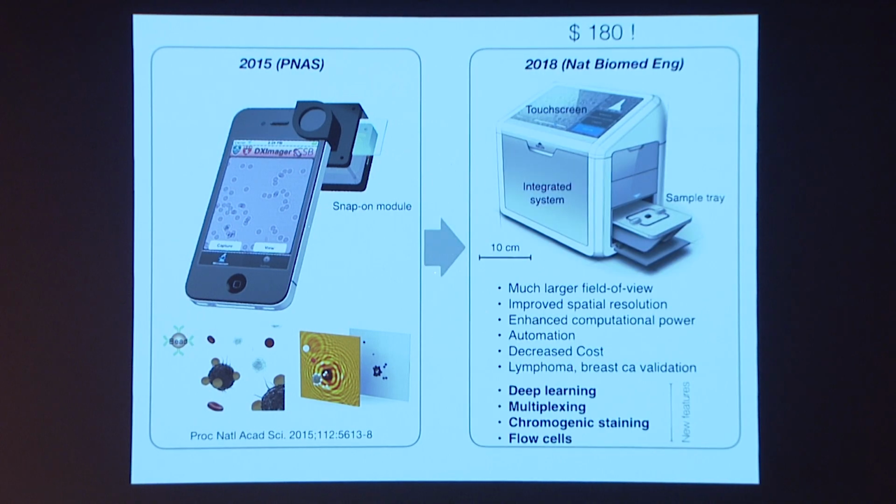So we decided to build our own box, basically, that still has similar dimensions. It's 10 by 15 by 10 centimeters. But the imaging module has a much larger field of view, so we can image many more cells compared to a smartphone. It has improved spatial resolution, enhanced computational power. There's a Raspberry Pi on the inside. And it uses deep learning and multiplexing to do all of the cellular analysis on the spot in the machine, and it costs $180 to make. So it's priced for low and middle income countries.